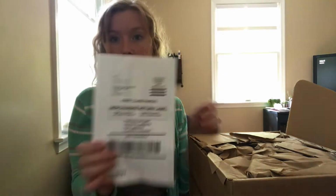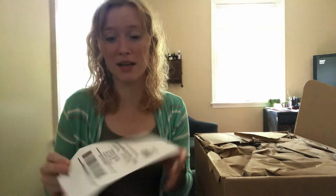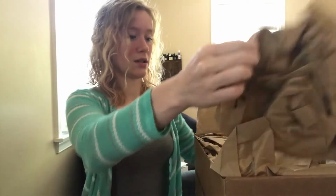Another little thank you card from Greg, I guess the founder. I should know this if I'm talking about it. And another slip to tell you what you've ordered. And there's your return label. Every time you order something, they send you a return label if you need to return something, so you don't even have to pay for return shipping. It's pretty cool. Lots of paper.